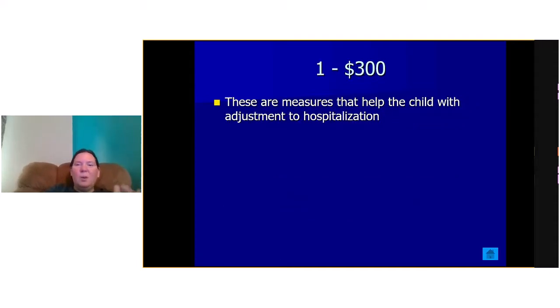All right. What are some measures to help a child with adjustment to hospitalization?